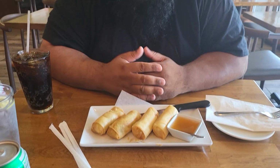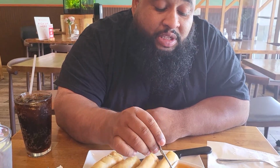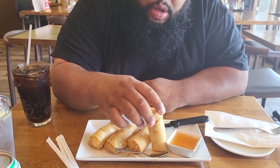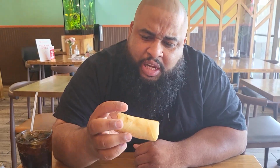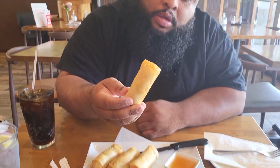See, we got some delicious golden fried egg rolls here, baby. They got their own little sweet and sour sauce, which is really sweet, not really so much sour. People call it sweet and sweet sauce, if you ask me. Let's go ahead and get one of these freshly hot, to the touch, golden fried bad boys and dip. Oh, look at that. Here we go.